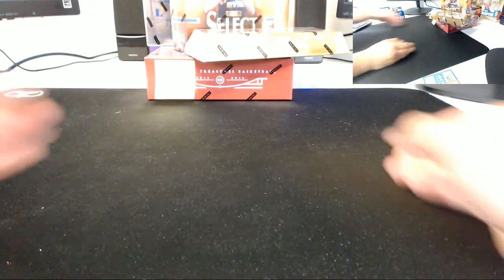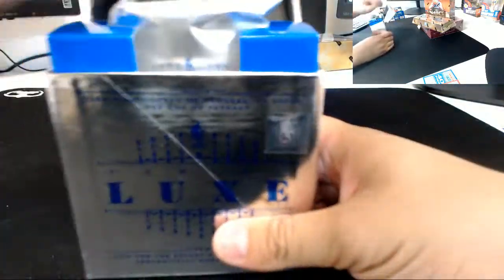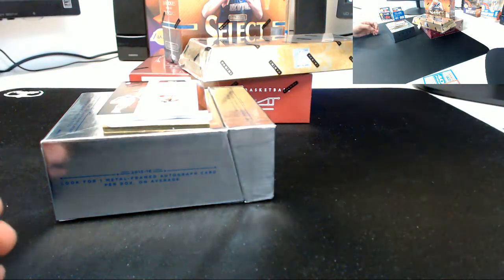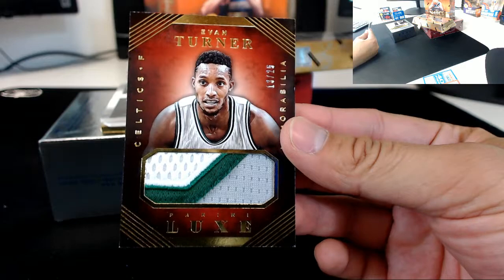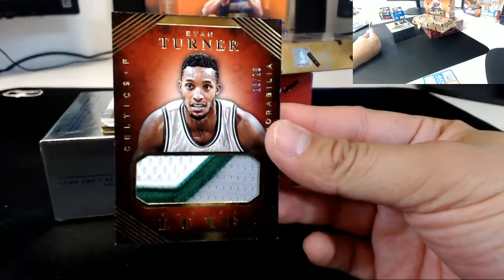All right, last four. Good luck, guys. Here we go. Start with some Lux. We'll do Lux, Select, Gold Standard, and then NT. Go, good luck. Final four. Got a gold frame on the bottom. Not sure who it is. For the Celtics, Evan Turner, prime patch, 13 of 25. Sick patch. Congrats, Celtics.